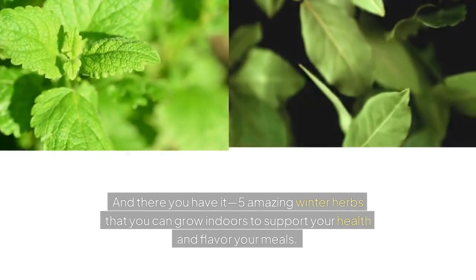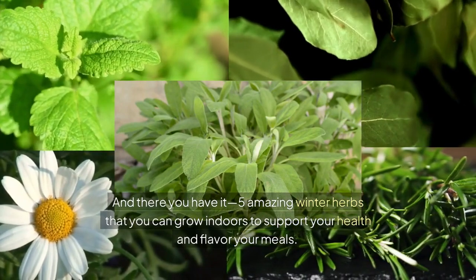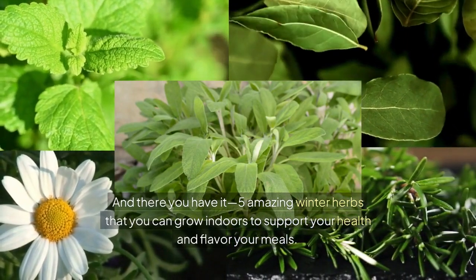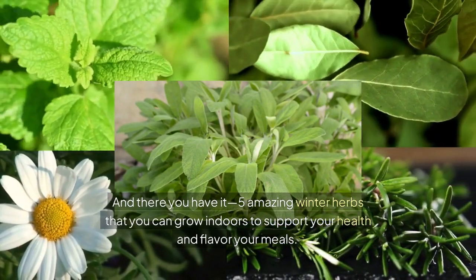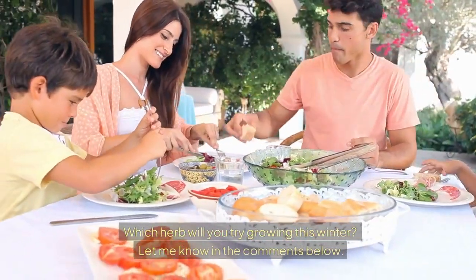And there you have it, 5 amazing winter herbs that you can grow indoors to support your health and flavor your meals. Which herb will you try growing this winter?